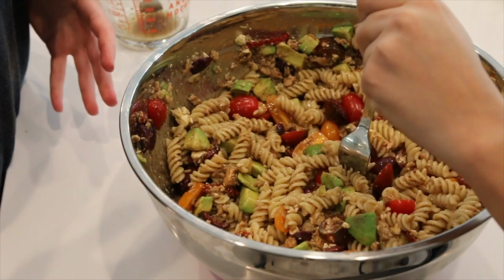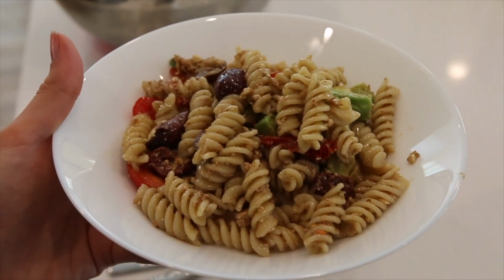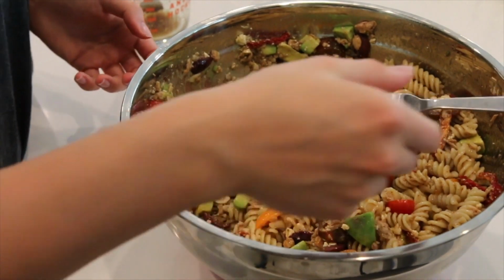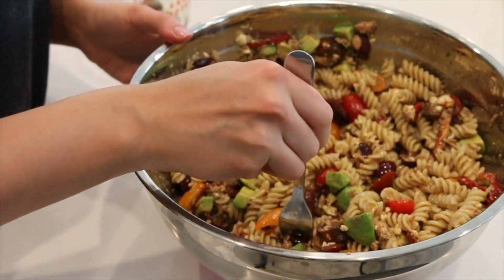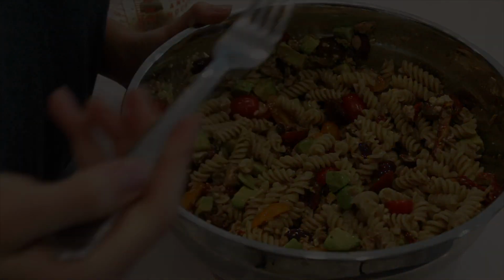Tastes good once it's chilled a little bit. Yeah. That was good. Yeah, I'm hungry. Like you said, take a bite or get out. Like, it's good. Honestly, Fit with Sis snaps on their recipes. Like, no, I know.